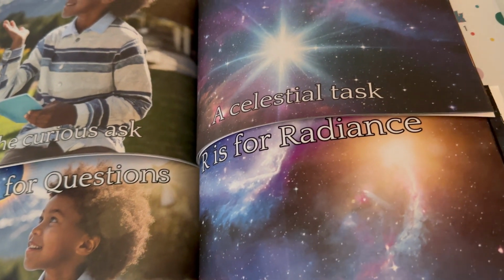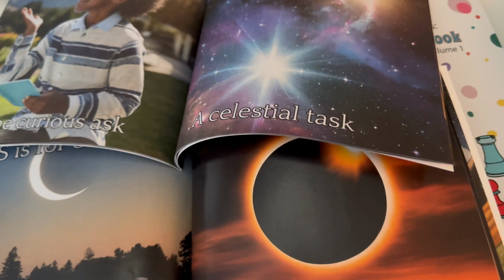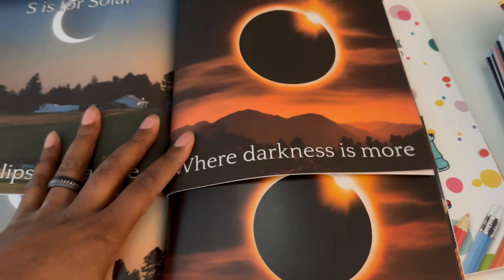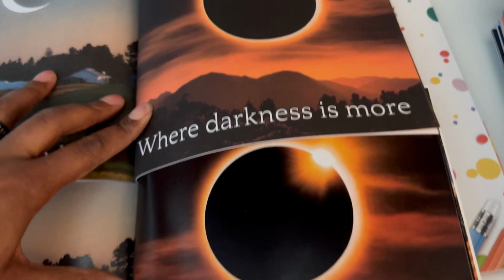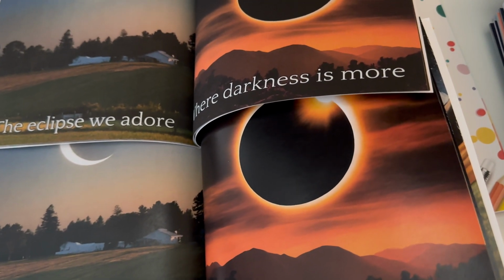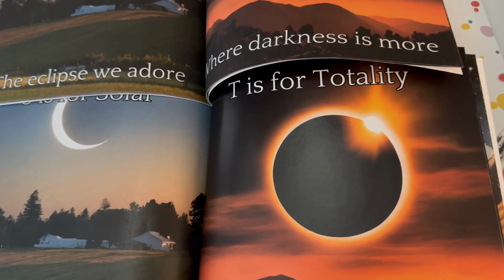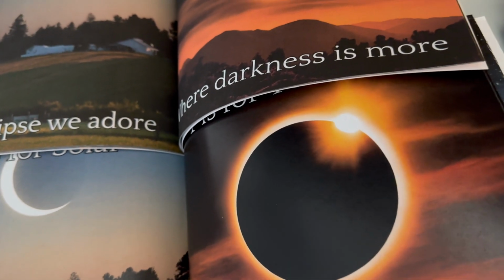So the question is, is it worth it to spend the extra for KDP printing? I think with this image you see a bigger difference. T obviously is for totality. I think that it shows better for the KDP books, but it's about $1 difference to print these. It's $4.20, I believe, for Amazon, and close to $3 for Ingram.